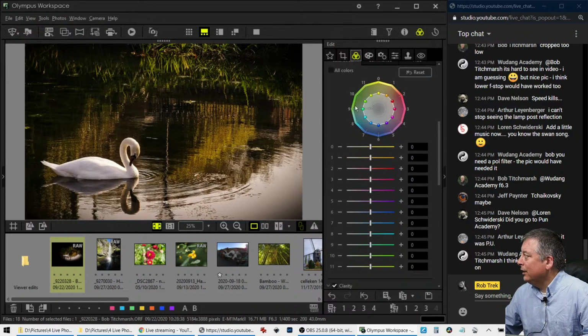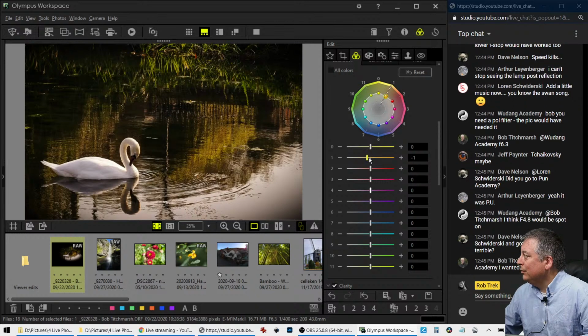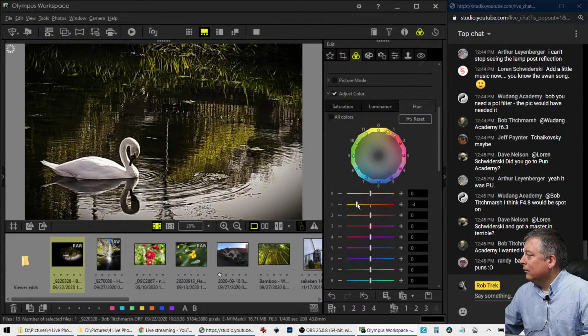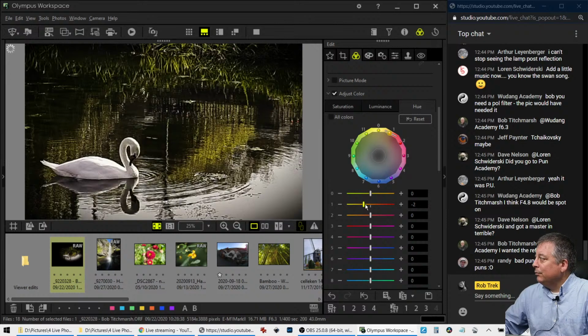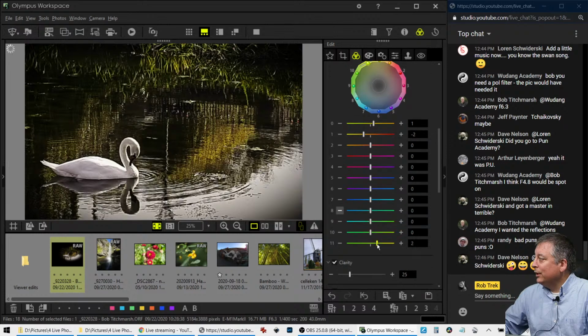Let's see, we have the green channel here. If I can shift the greens, it needs less orange. So number 2, shift it more yellow. Oh wait, that's saturation. I need to shift the hue. Oh, that got rid of the mud color. And let me make the greens a little bit more yellow, and then I'll be done.